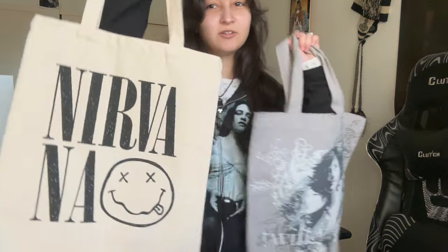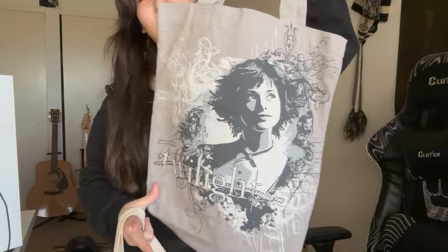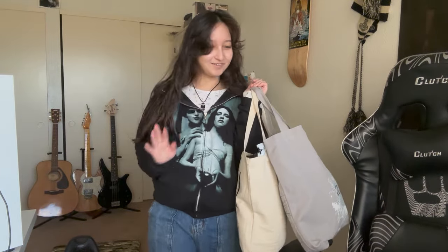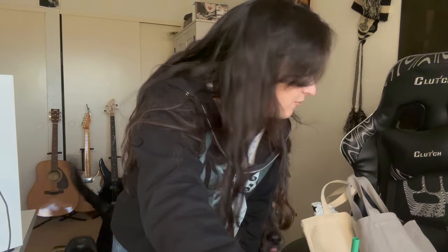I have my Nirvana tote that I got at Forever 21, and then this Alice one that I got on Mercari. So yeah, I love the way this color looks with this. So cute. And then we have to come back and take product pictures because I made so many new phone charms in the past couple of days. Hi, Diesel.